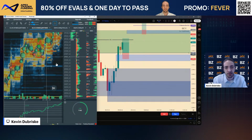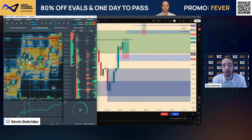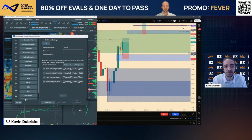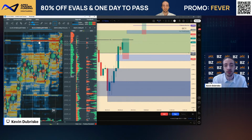So here we were finding support. When the markets were trying to move lower, a good way to use Bookmap is to analyze the volume bubbles. I'll give you a quick little intro to Bookmap, and we're going to get rid of the footprint. The main thing we want to look at is our heat map.